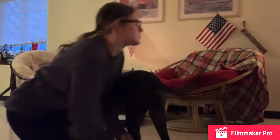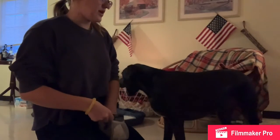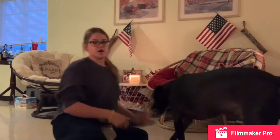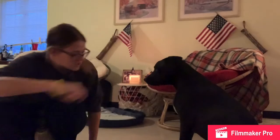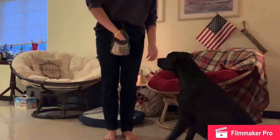So next we are going to work on, we're just going to do the hand target for right now. So I'm going to first warm up by him just touching my hand, because we haven't worked on that for a minute. So I'm going to work my way up from there and then we can do turns. But I will stand up and stay. Are you ready? Yes!